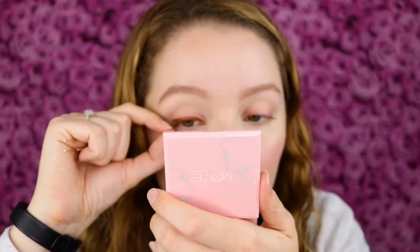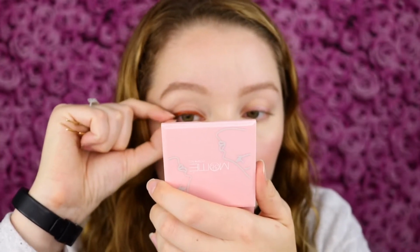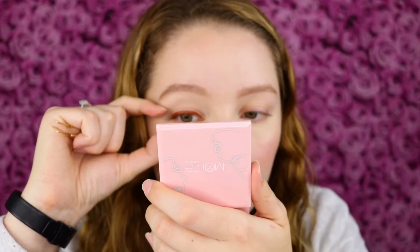And then I'm just placing this right in that outer corner. And it sticks on perfectly, sticks on immediately. Oh my gosh, I can't believe how perfectly the color of these lashes matches my natural lashes. It's like they designed them for me personally. They didn't, but it's that perfect of a match.